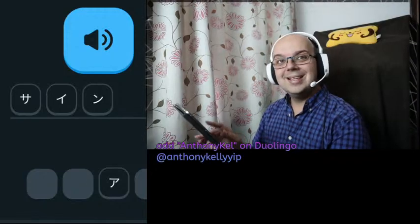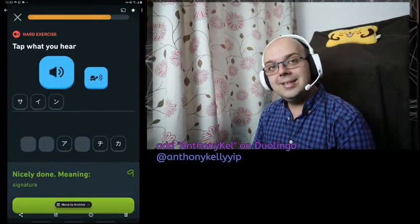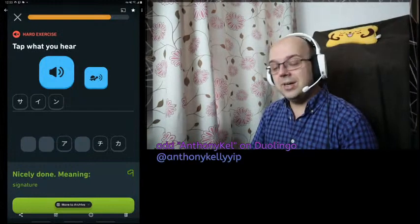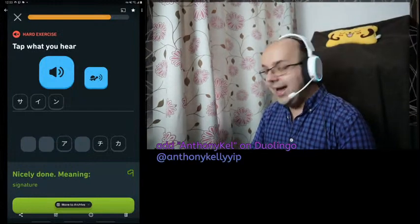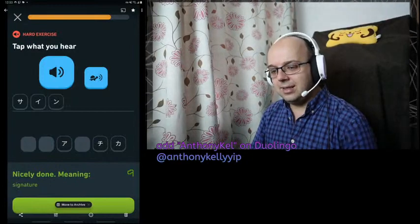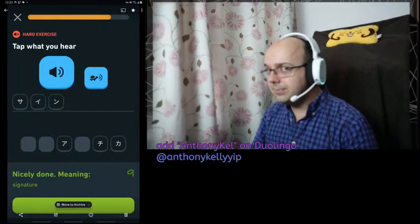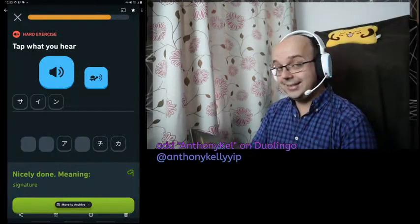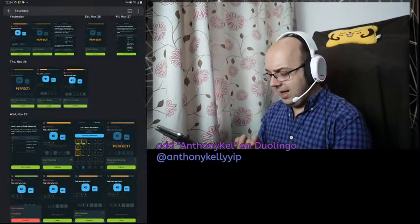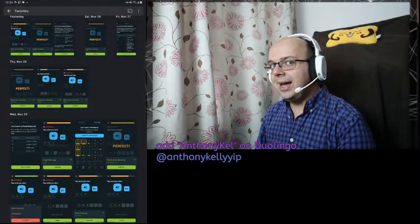What was this one? Sign. It says here that sign is a signature, which, you know, you can guess where that word comes from. I don't know whether this would be used as a noun in Japanese. Like next to where you write your signature, would they put the word sign? Or is it a verb telling someone to sign? We'll have to find out at some point as well. So yeah, these are all the things that I've noticed during the last week.